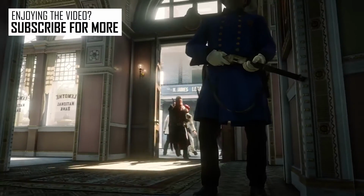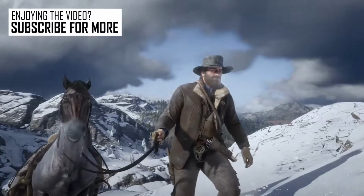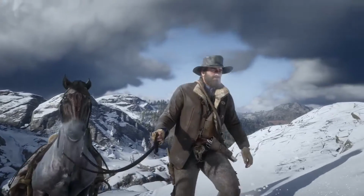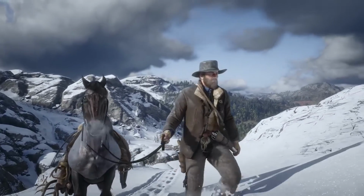But the other thing that stood out to me, the other detail that I thought looked incredibly impressive, was the snow. When we see Arthur and his horse walking through the snow, just the way the trail was formed as they were walking through the snow and how those effects were working in the game. I'm by no means really a technical person, I don't really know anything about game development. That particular effect just totally looked next gen to me.